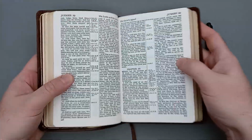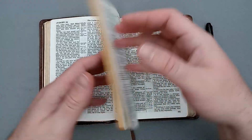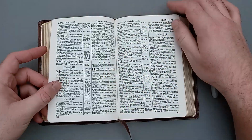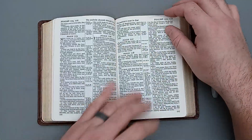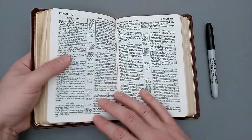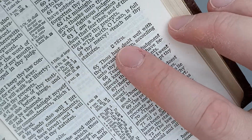Yeah, lovely layout. I've always been a fan of double column verse by verse. So timeless, you know. Let's go to Psalm 119. So we can see in Psalm 119 that they are running the Hebrew letters and the transliterations of them.